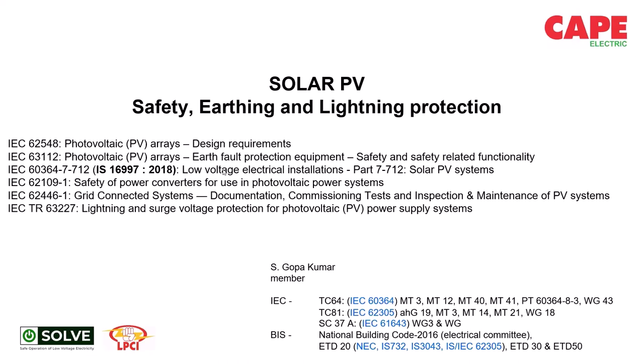We are going to discuss what is written in the standards about safety, and how to implement or follow these particular requirements. We will be discussing the standards IEC 62548, design requirements; 63112, which is about earth fault protection in solar with respect to safety and functionality; then 60364-7-712, which is about low voltage electrical installations, particularly solar PV installations. Then related standards, and the last one is the earthing and lightning protection of solar PV installations.